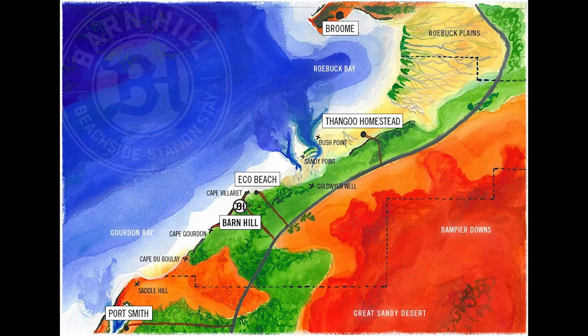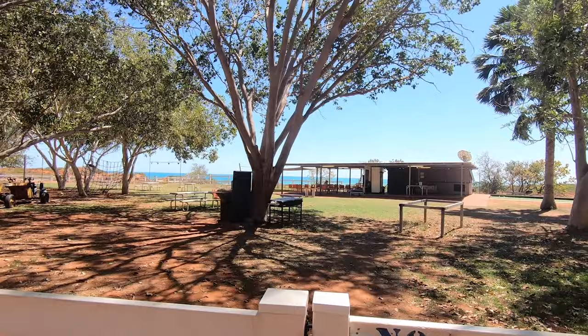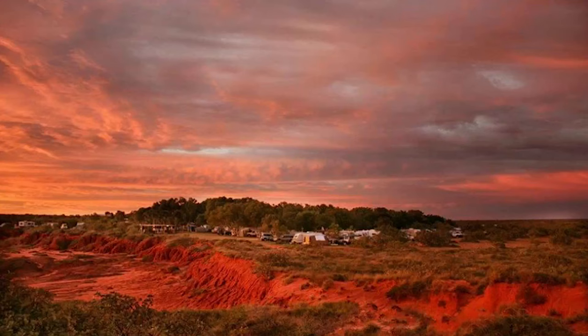Barn Hill Station Stay is located a short 132 clicks south of Broome, and then a 9 kilometre ride in on the dirt track to the actual station itself. It's all in good nick. The station itself has awesome amenities with great playgrounds for the kids, a bowling green, as well as awesome open top showers, and look at those views, how good's that?